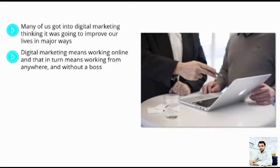Digital marketing means working online, and that in turn means working from anywhere and without a boss. So of course, life will be easy. You can choose your own hours. You can work out of coffee shops or from beautiful locations. And you can do it all your own way, without someone breathing down your neck and shouting at you when you get things wrong.